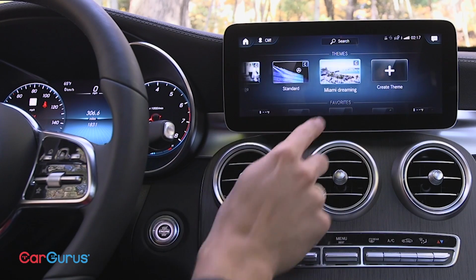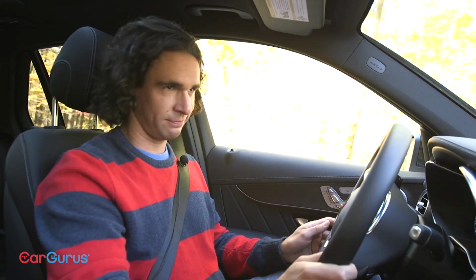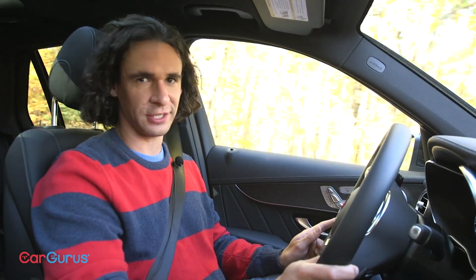And you can create design themes that link to your driving modes. I call this one Miami Dreaming. It's in comfort mode, obviously.